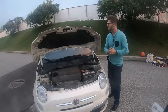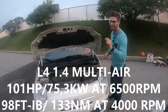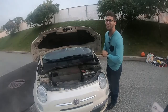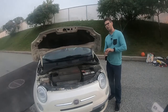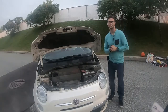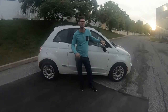Under the hood, we're going to find something that looks like an engine. Well, it is an engine. It's a 1.4 liter with 101 horsepower and 98 foot-pounds of torque. The MultiAir engine is known for having multiple issues. It's known for blown gaskets. It's known for not starting in winter. It's known for tons of issues that we don't have enough time in one video to list. The 500 has independent suspension in the front and a torsion bar in the back. The most common issue for the 500 is electronic and electric problems.